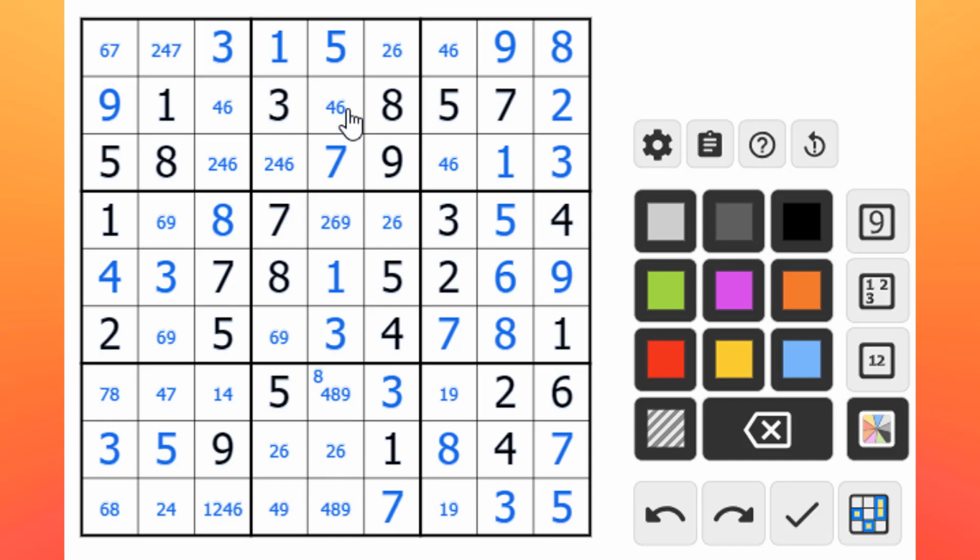What I was looking for before that was an X-Wing. I thought I had one between there. Oops, not there. There and here, but you know, there's stuff in the way. Or between there and there. There. That'd be a fin. Get rid of that. I don't know. Like, what we mostly have is 4s and 6s.